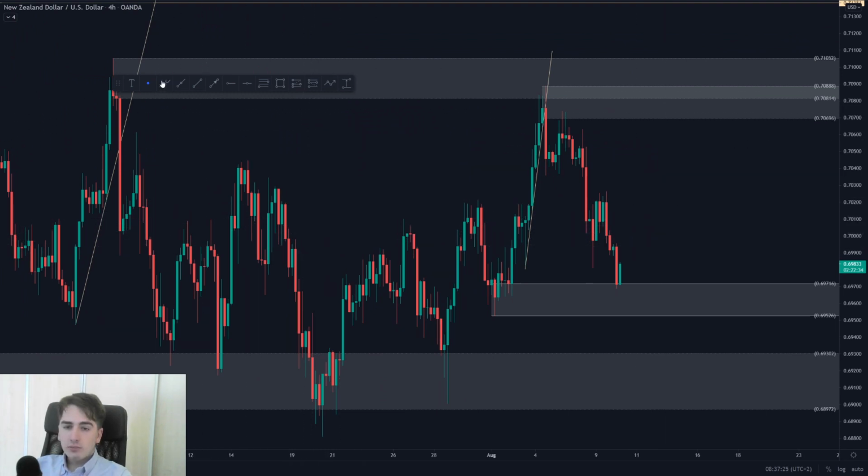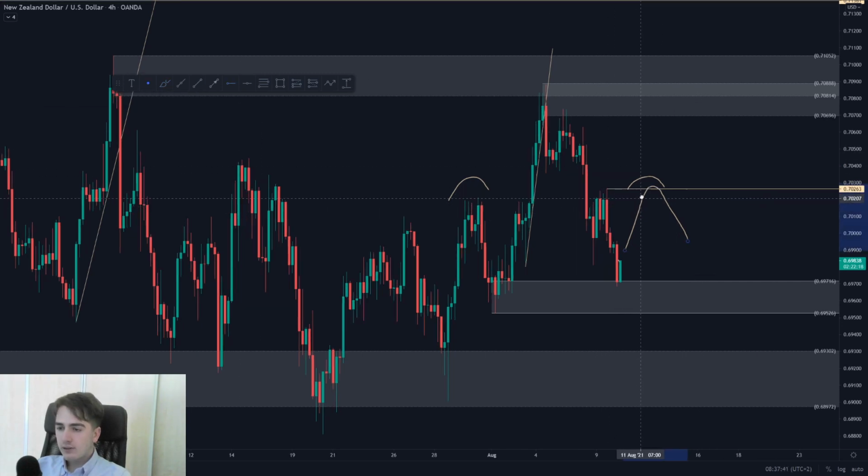What we could see is potentially just a little bit more of a push lower, or we just start pulling back from here. But what we can then potentially see is some sort of a head and shoulders pattern form to then go short. What would be really nice is, for instance, a fake out on this high to then go short back down in towards the lows. If we then push up higher, I'll be looking at this zone over here still. So yeah, that is it, to be honest, for Kiwi dollar as well. Yeah, just gonna be waiting.